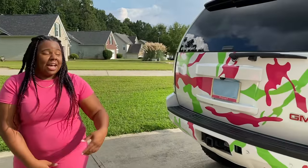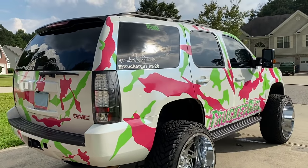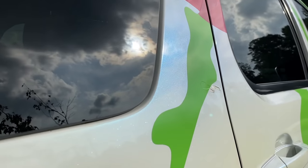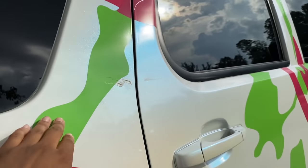Yeah, I'm the only one with pink and green wrap. Unless y'all got somebody else, but other than that. I know in Atlanta, in Georgia, you're the only one that got it. Yeah. I'm the only one that got pink and green camo wrap on the truck. Just look at the paint. That paint is crazy. The way it's flip-flopping right now, with this sun in it, that's crazy.